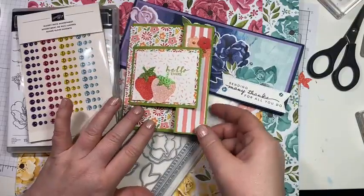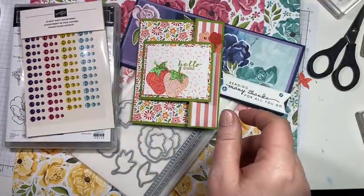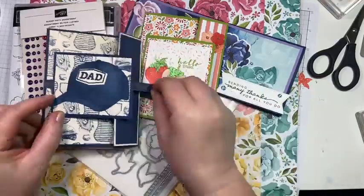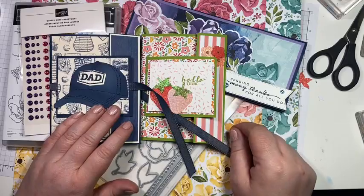Okay, so thank you guys. I hope you enjoyed doing this little fun fold. And here's one example, I don't know where my other one is, of another one that I did using that exact same fold. See, this one is with the ribbon and this is with the flowers.